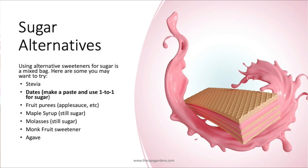I actually use, if I'm going to make something, I use date paste. I like dates. You can use a 1-to-1, although some recipes say you should use a little less because there's a little liquid content in the date as opposed to sugar. So you can use it as a 1-to-1 substitute for sugar. I don't bake a lot anyway, but if I did, I would use that just because it does make things a little more moist.